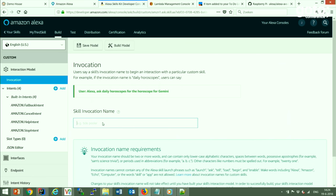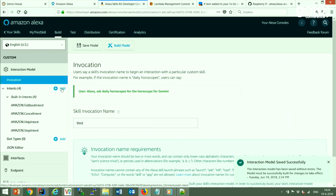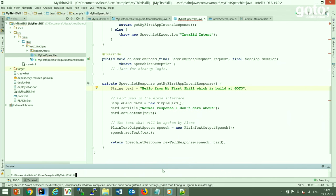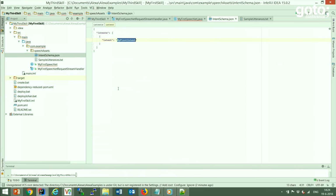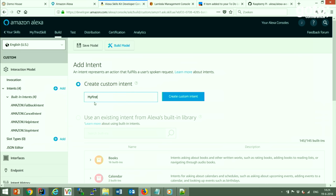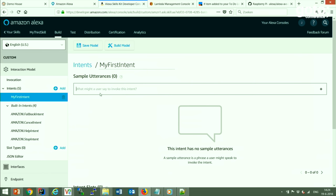I can give it an invocation name, which basically was the name where I'm calling it with. So for the first skill, I said, Alexa, ask first. And first was the invocation name. So now we will use third as the invocation name. And we will add an intent, which is also described here. So we have the my first intent again with hello as the only utterance. So I create a my first intent. And the only utterance was hello.